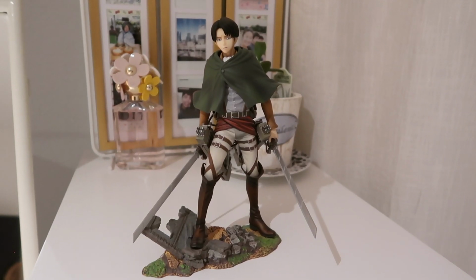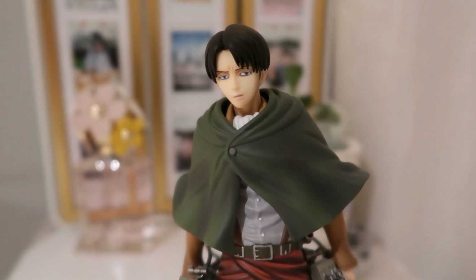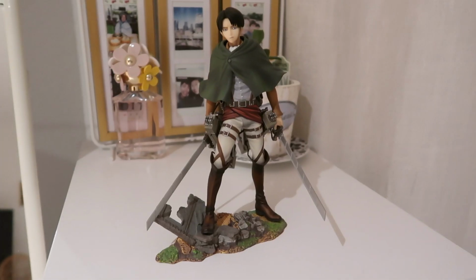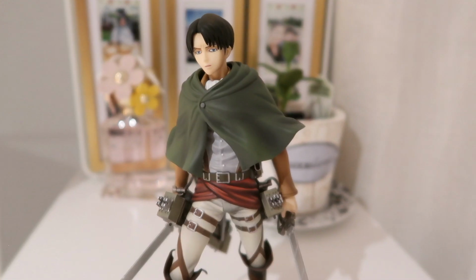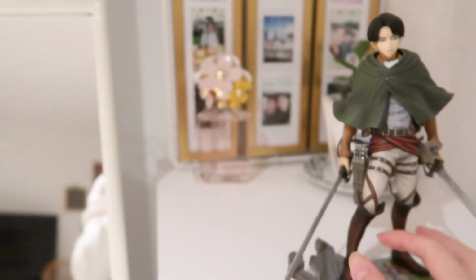So the first one is my very first figure I ever bought, which is of Levi Ackerman, of course. I am a part of the many members of the Levi Simp Club. I don't know, I just think he's a really cool character. Adrian does not think so. Adrian thinks that he's really boring. I got this figure from the Wajimaya bookstore near Seattle. Honestly, I think I got this almost 5 or 6 years ago.